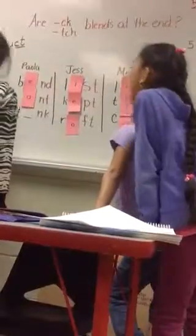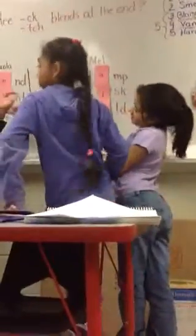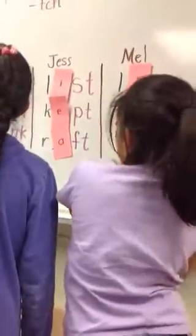Kept. What does it mean if someone kept something? I kept his book. I kept Mrs. Levine's book last night, I kept, right? Okay. Now, what if I take this off and I put that there, girls? What is that? Raft. What is a raft? It's something you float on, right? Like in a pool or down a river, okay?